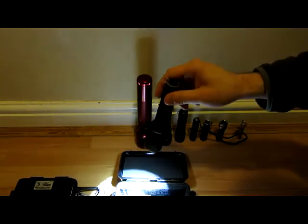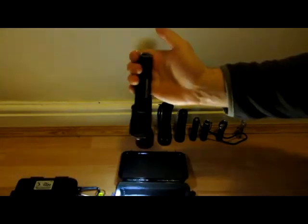Twist it off again and you've got your SOS. Twist it off and on again, and a very disorientating strobe, and then turn it all the way back to the other side and you go back to your normal modes. You just keep twisting either left or right for the different types, and then just your usual tactical on off on the side. But these I have dropped a few times and they've been absolutely fine. Really, really good light for taking out with you.